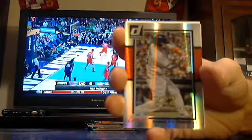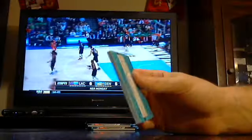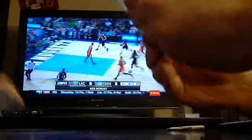Got a Phillies 222, or excuse me, Boston Red Sox, Shane Victorino. Base. Got Ian Desmond, Nats. Base. Last pack. We'll move on to Contenders Football.